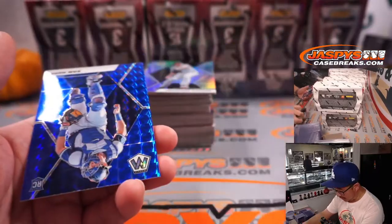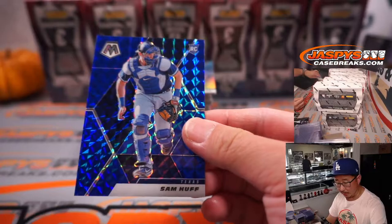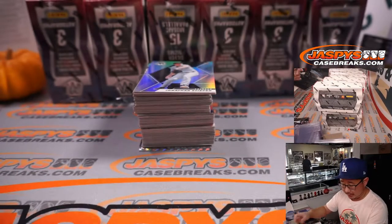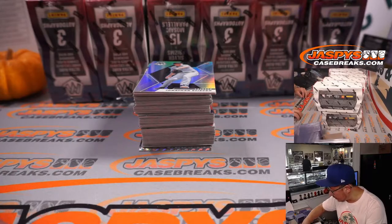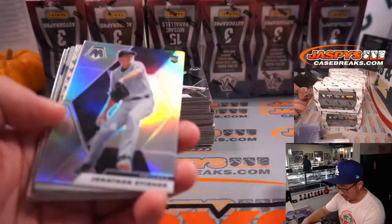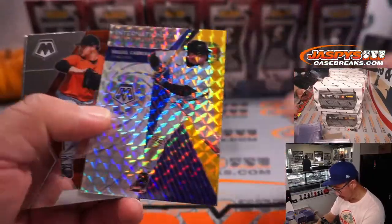We should be expecting 3 autographs a box, and 51 out of 99, Sam Huff. We got nice numbered cards here, too. Sam Huff going to Patrick Davis and the Rangers. Set those aside there. Just in the interest of time, our shipping team will top load those before they're sorted out.